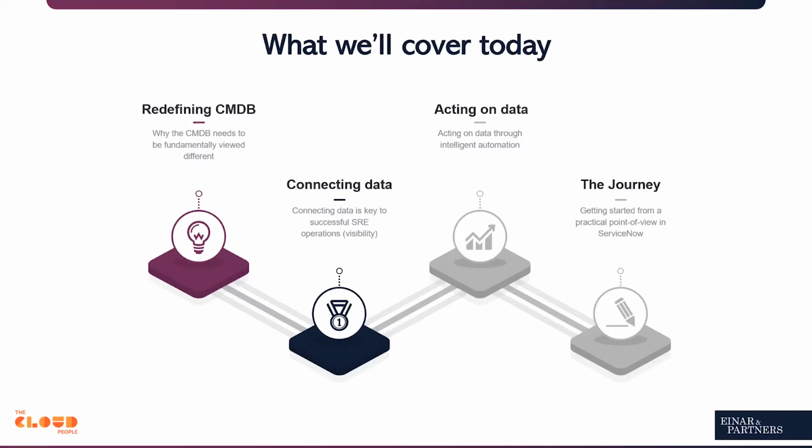And then finally, if you stay to the end, I will speak very practically from a ServiceNow perspective about the journey. So this is not your usual sales type of lingo or talk, but very practical advice based on over 30 implementations that I have overseen in this area, of how you actually can reach further in your journey of SRE operations.